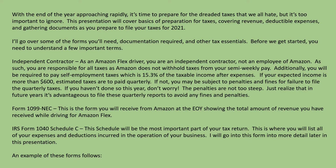If your expected income is more than $600, you should be paying these taxes quarterly. If not, you may be subject to penalties and fines for failure to file these quarterly reports. If you haven't done so this year, don't worry about it. The penalties are not too bad. They may get you for a little bit of money, but realize that in the future, it's to your advantage to file these quarterly reports so you can avoid any future fines and penalties.